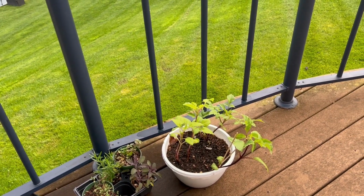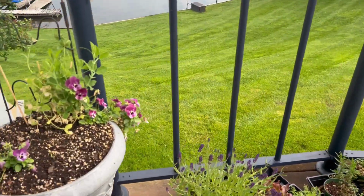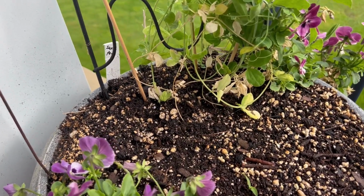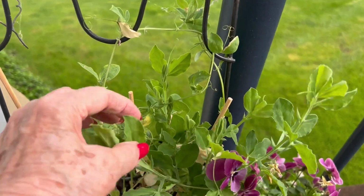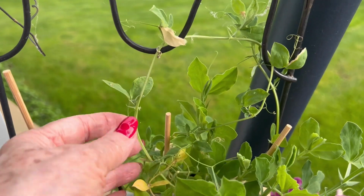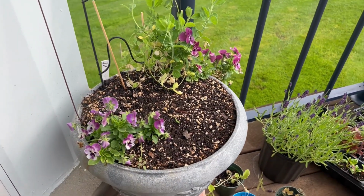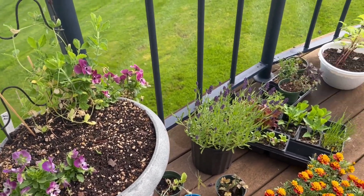My dahlias are doing great. I have some of those out in the garden. I'm not seeing much action, maybe a little bit. Don't know if that's a weed or actually a ranunculus coming up. The sweet peas, that's actually part of a pansy, not sweet pea. But this sweet pea is coming back. It didn't look really good. This pot is protected so it doesn't get rained on. So we forget. We have to water this plant.